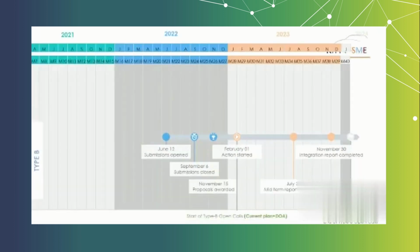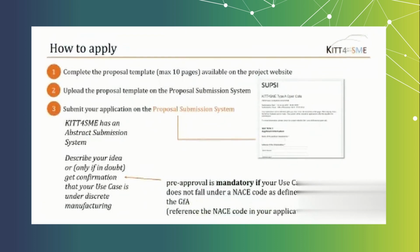I go rapidly through the timeline. This is the timeline of our open call. If you look, the open call is already open, and it's going to end September the 6th. Today we have had the confirmation for the extension, so the original deadline was the 12th of August. For some days, you will probably still find this on our website, but it's going to change. 6th of September is the official extended deadline. The proposal is a 10-page proposal.